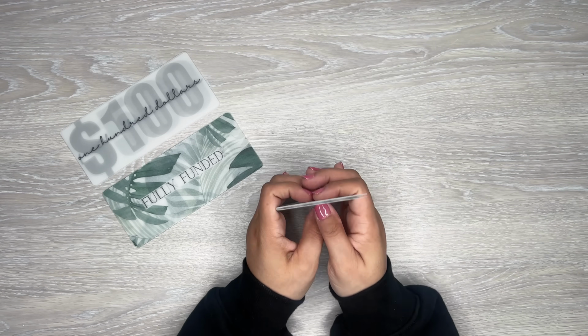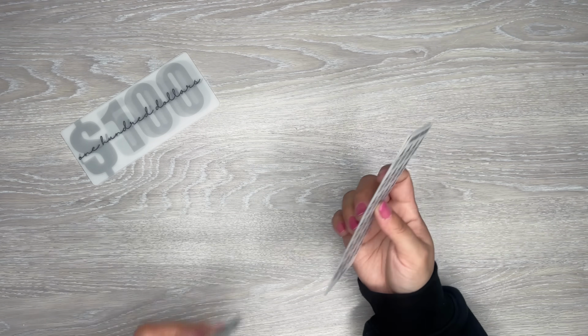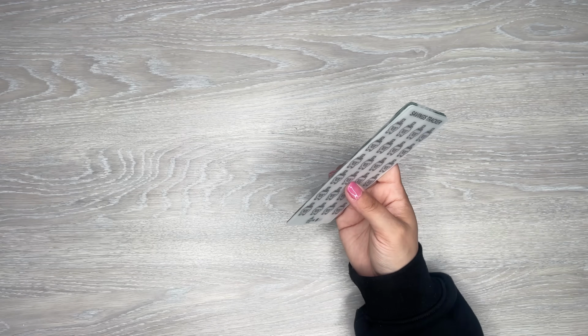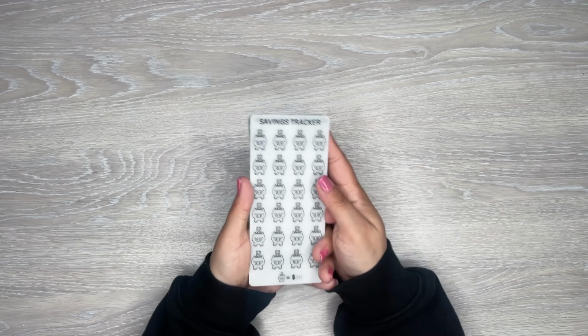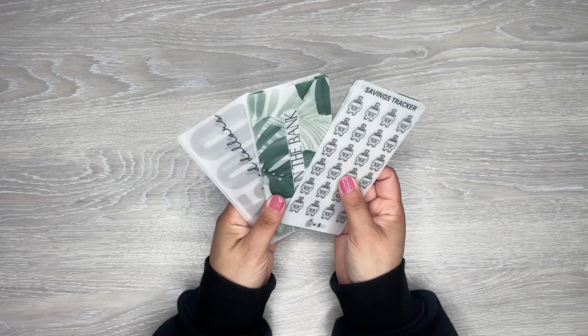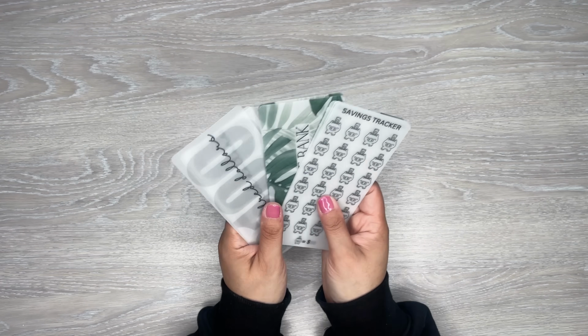So yeah, same thing. I made everything the same size. So that way, again, it fits with the money right behind it, and it's almost the same size. So these are the three bundles that I'm offering.